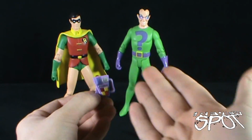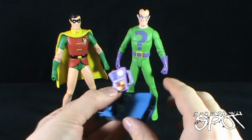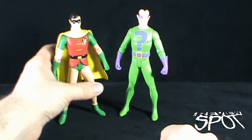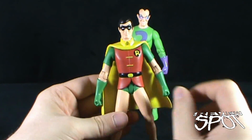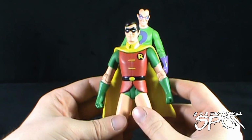And that pretty much then brings us to the figures, and one of these figures I really love, one of these figures not so much. You want to guess which one is which? Okay, let's first have a look at Robin. He is essentially a standard Robin figure. Well, I shouldn't say standard. He is in the Super Friends style.